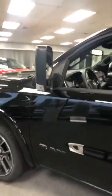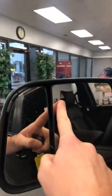So this Ram actually comes with the optional tow package on it. So it's got the power tow or manual tow mirrors on it. Slide them up when you're towing your boat to the lake. Perfect, or you can just fold them away for everyday driving. And this actually has blind spot monitoring in it as well, which is great when you're going down the interstate or the highway. Don't have to worry about who's behind you.